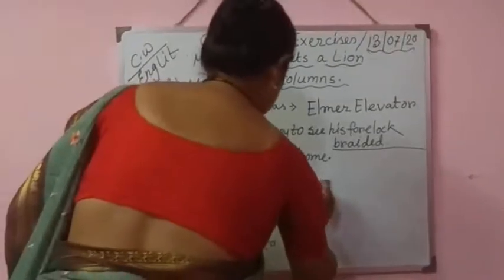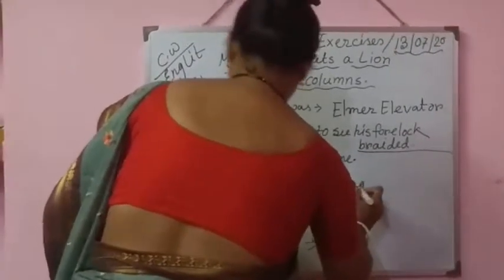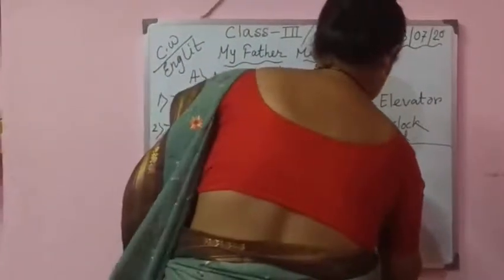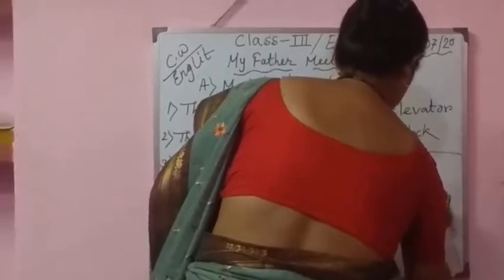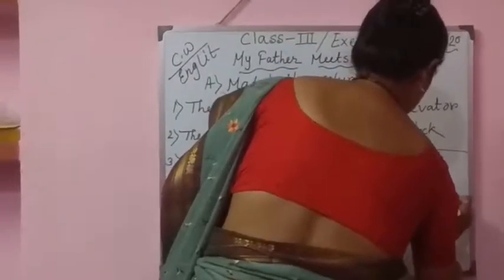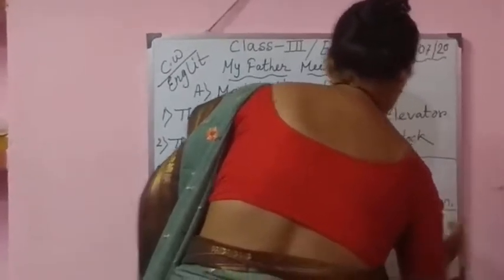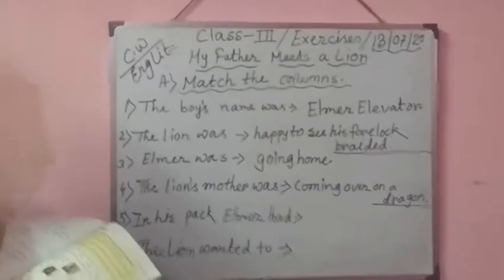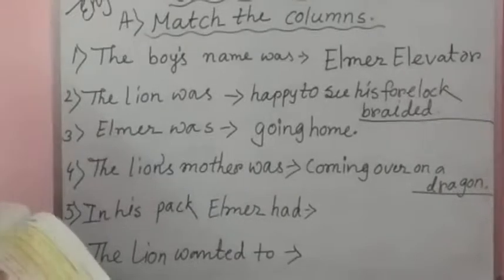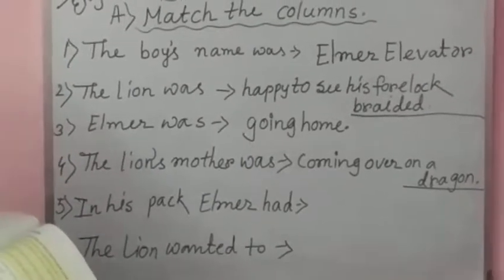Answer will be coming over on a dragon. Coming over on a dragon. Number four, the lion's mother was coming over on a dragon.